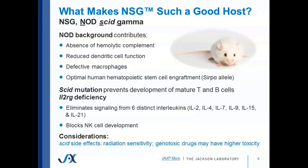Now, finally, IL-2RG deficiency eliminates signaling from 6 distinct interleukins listed here, and it also blocks natural killer cell development. So together, these three components accelerate the ability of NSG to engraft human cells. Now, one consideration is that the SCID mutation results in radiation sensitivity. So if you intend on using radiation as a therapy, you may want to consider using the NRG, NOD-RAG gamma, as an alternative to NSG.